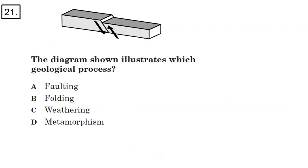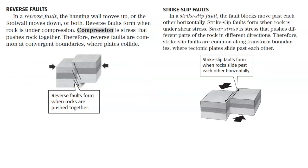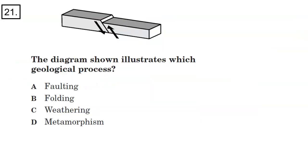Number 21, what is this process being illustrated? That's an example of a fault where blocks of rock are on either side of the fault and they are going to move past each other. There are different types of faults. This is a normal fault, a reverse fault, strike-slip faults, but in general you have blocks that are moving past each other in different directions. So we're looking at faulting. Correct answer to number 21 is A.